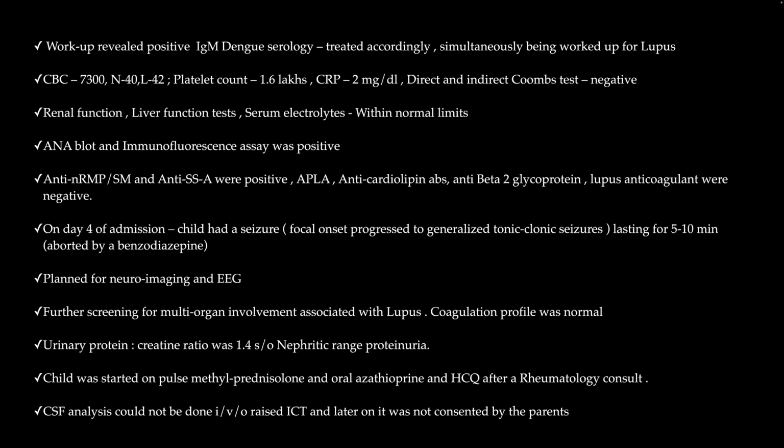So the child had anti-RNP or Smith antibodies positive, along with anti-SSA positive. And the immunofluorescence was also strongly positive. So with this, we kept our diagnosis as lupus along with dengue. And the child was planned for MRI as the child had seizure on day 4.